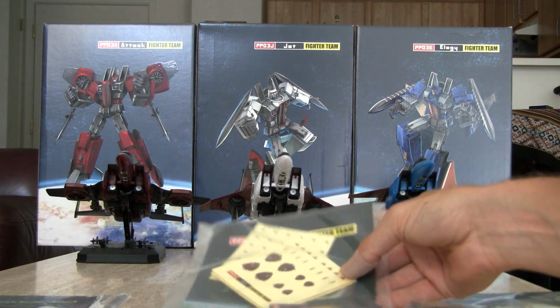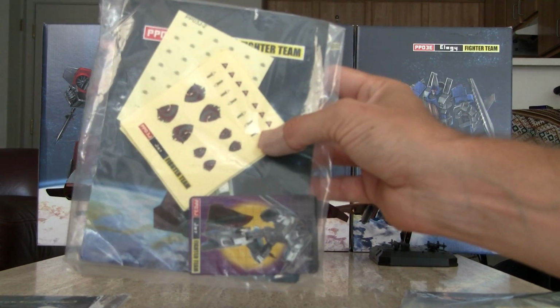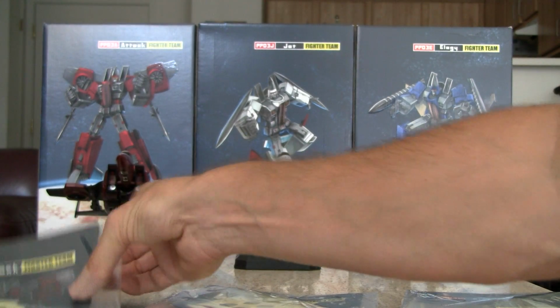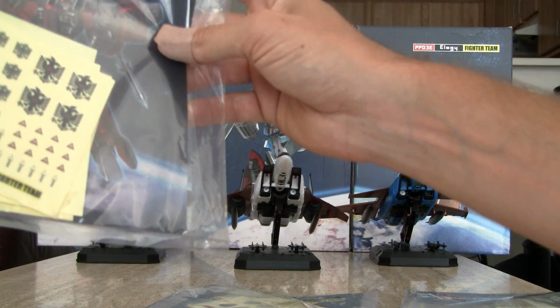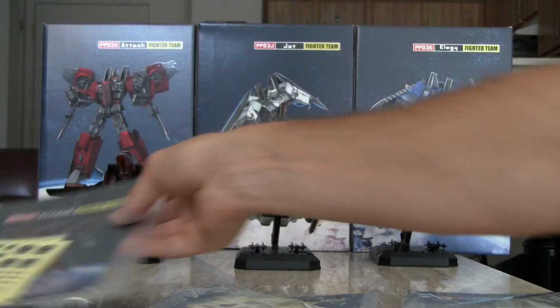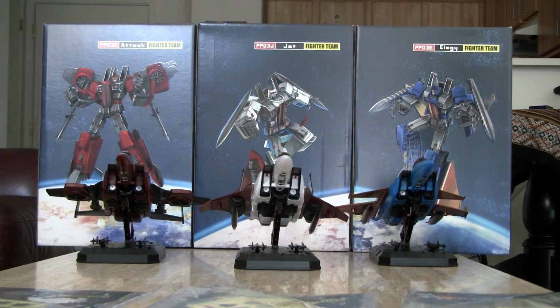And then here's Ramjet's. He's got kind of a horse type shield sticker book. And then we got Thrust, and he's got some kind of eagle. I kind of like this one the best, I think. So I wanted to show you what I did with these.